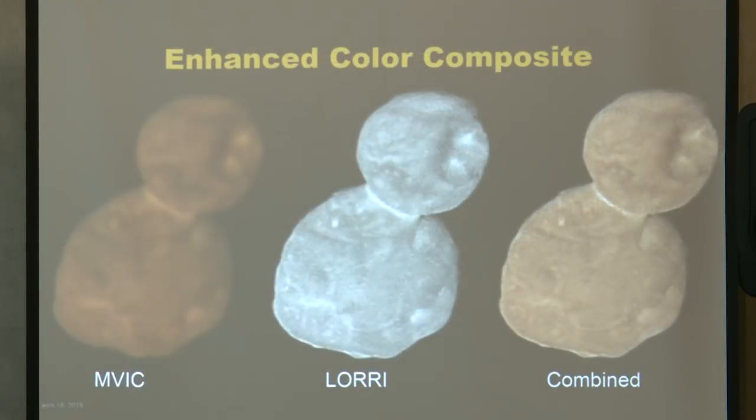And so the first way we're going to do this is by comparing the color of MU69 to the geology. And so that's done here. The left-hand image is showing you MU69 as seen by MVIC. The middle one is LORI. So this is an image that was taken at the same time as the MVIC observation in the same sequence.